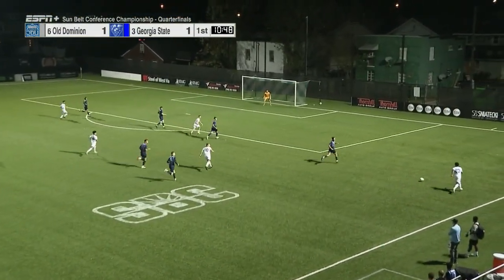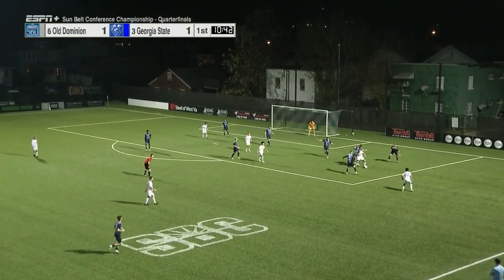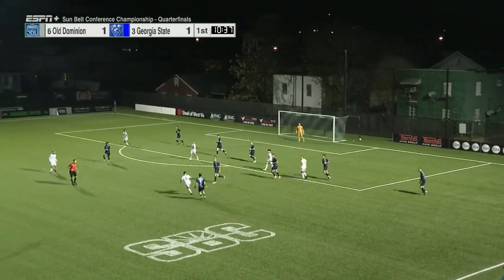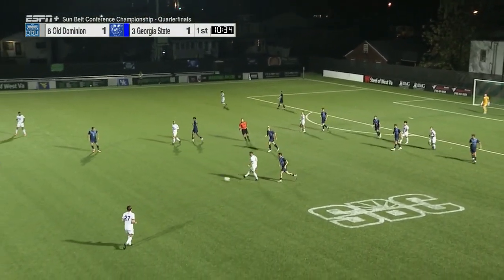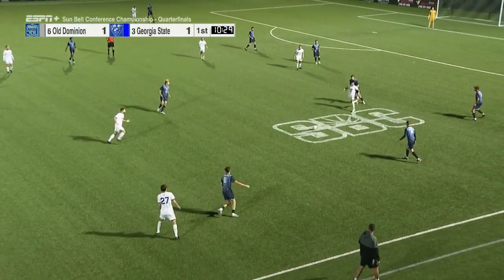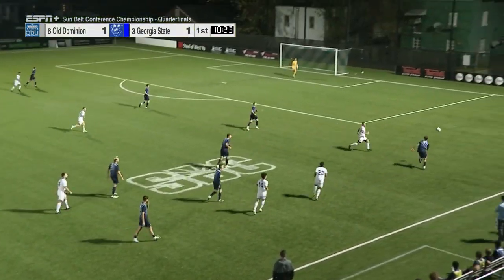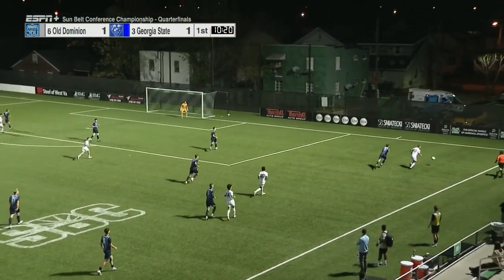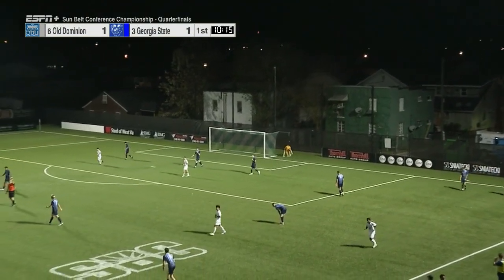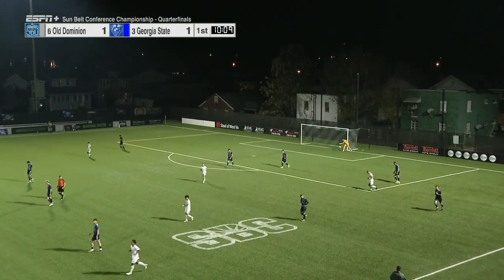An opportunity perhaps for Georgia State. Low ground cross deflected away, intercepted by Fernley. Back to Luna, who wants to cross again. This time, cross intercepted and guided back out. Panthers trying to keep this possession alive, run this ODU defense ragged. Wanted to fire a cross in, missed everything, and sent it out of the facilities. That will be a goal kick for Michael Statham.